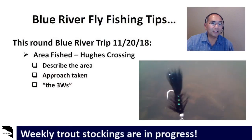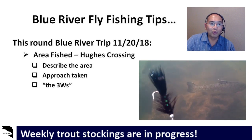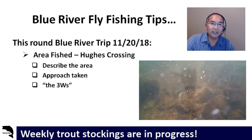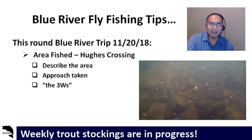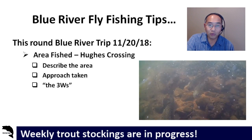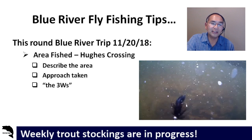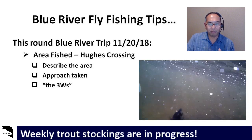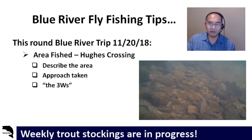And so let's take us to this trip. In this case, we went to the Blue River down the road, or actually up the road from us, in the city of Allen, about maybe just less than 2 hours away. And we took this trip in November 2018. The particular area that we fished was Hughes Crossing. What we'll do is describe the area, the approach that we took when we fished it, as well as the 3 Ws. All right, so let's take you there.